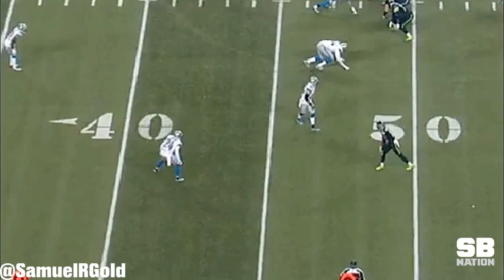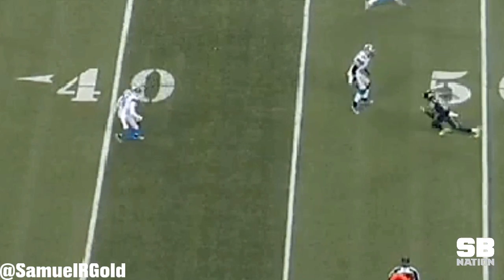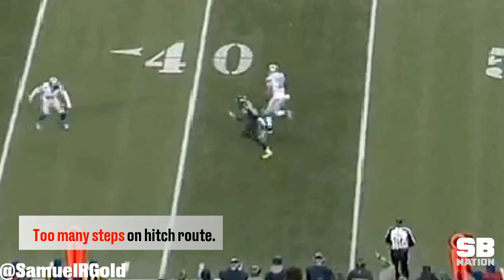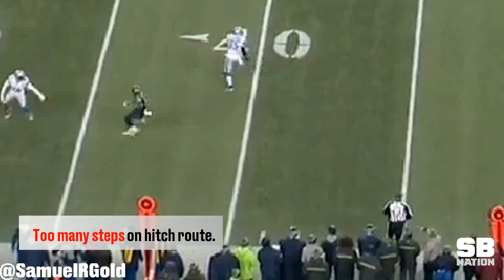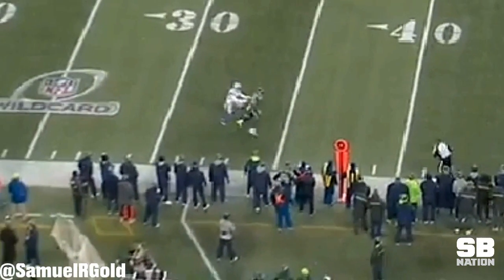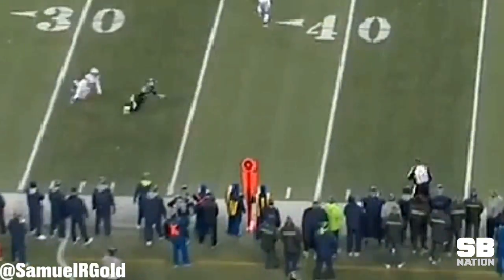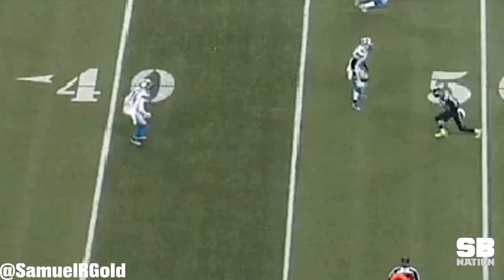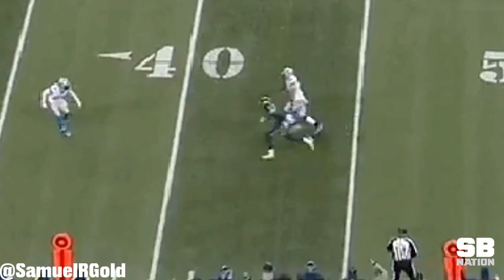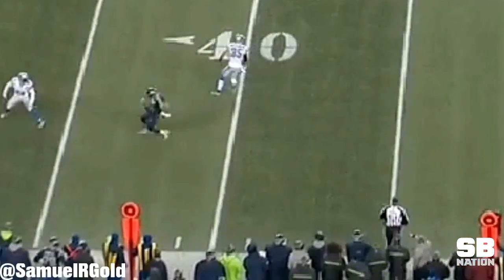Watch this hitch route versus the Lions. He takes way too many steps to throttle down. He doesn't lower his hips, and he doesn't threaten the deep portion of the route. During my tracking, I really only saw a few times when he gained separation on his own, and they mainly came right off the snap. Until he learns the subtleties of route running, I can't truthfully see him being an overall threat.